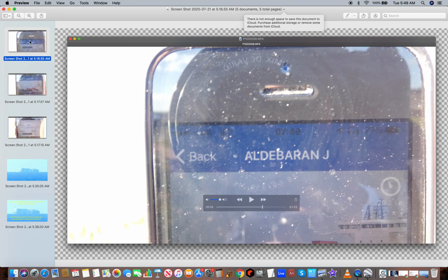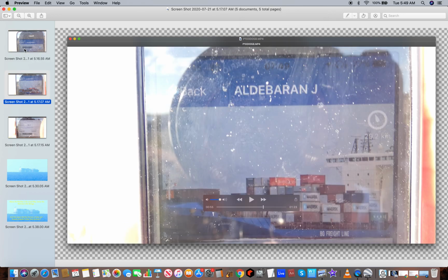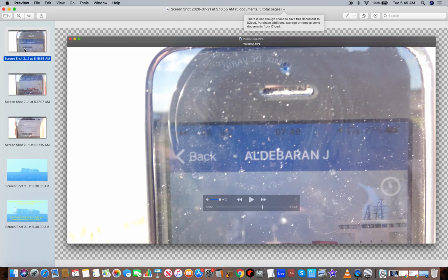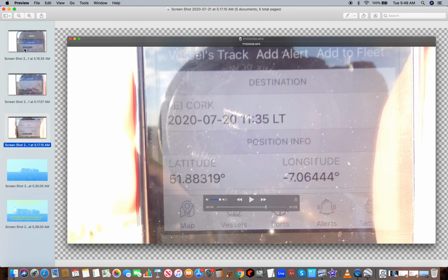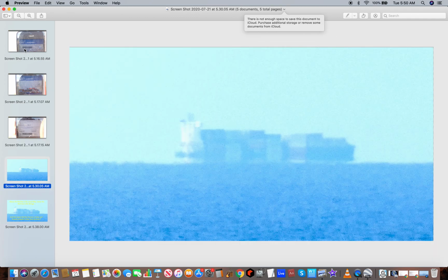Here is just some details on it. Here is the name, 29.2 kilometers. Hope you can see that there. There's the ship again, just to show 29.2 kilometers. The time there was 7:49 in the morning. Here is the latitude and longitude at that exact point. And here is that ship.